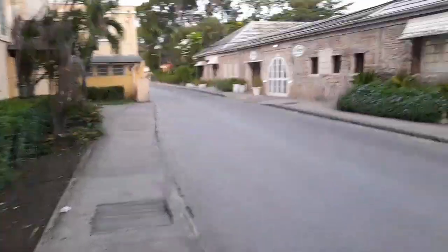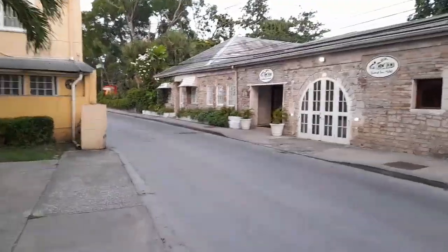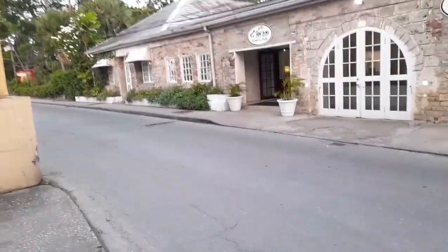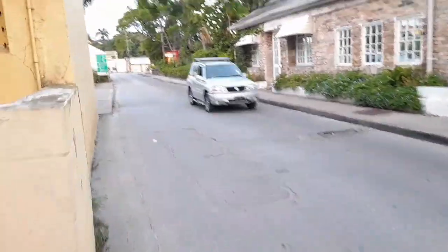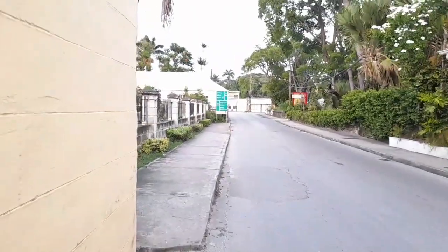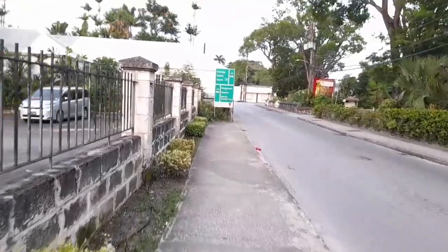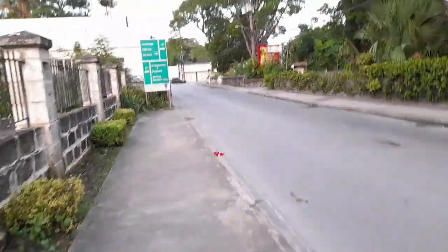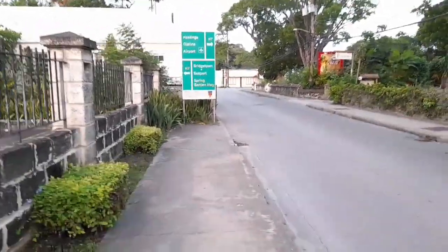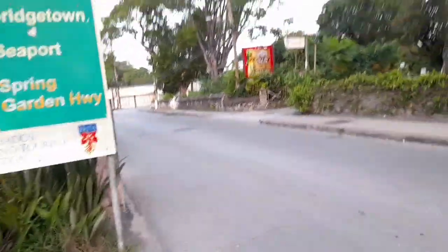And this is the Island Inn Hotel here. Island Inn Hotel. Or the back of the Radisson Hotel. This is the back of the First Church of the Christ Scientist. The First Church of the Christ Scientist.